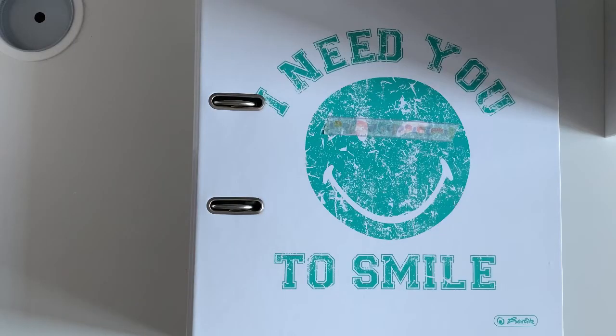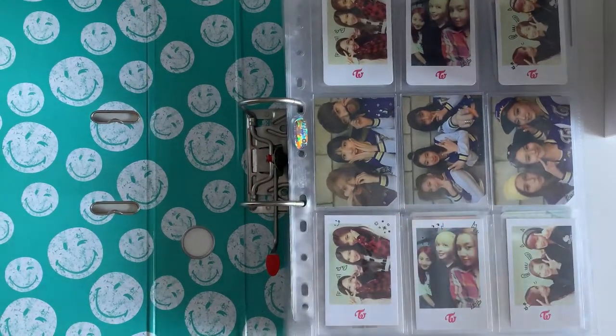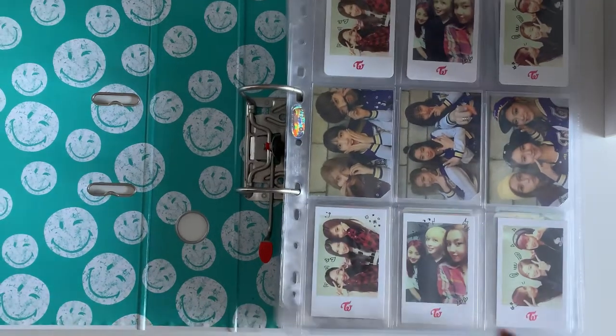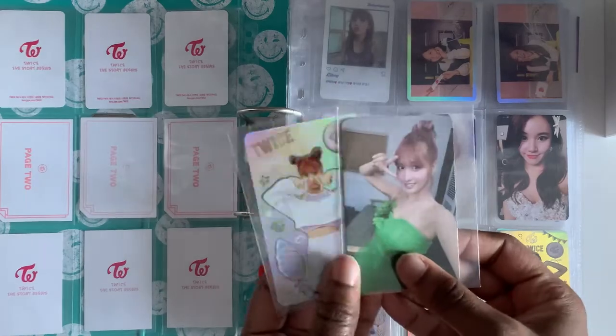All right, now to my I Need You to Smile binder. Still need to get a new binder, but it does the job. This set is one of my favorite sets. I remember in the beginning, I was like, I'm not really gonna collect OT9 unit cards. I was only collecting the ones that Dahyun was in, but I just love it. And just in case you don't know, these ones at the bottom, with sharp corners, are the Taiwanese edition. I feel like a lot of people aren't aware or think that these are fake or something, but no, they're official. I've made quite some progress. New edition for this page. I've got Momo set.